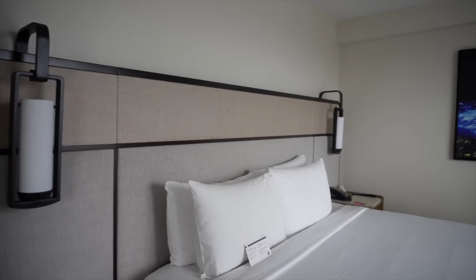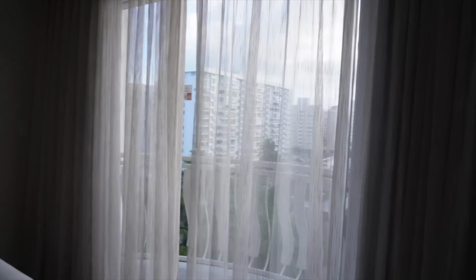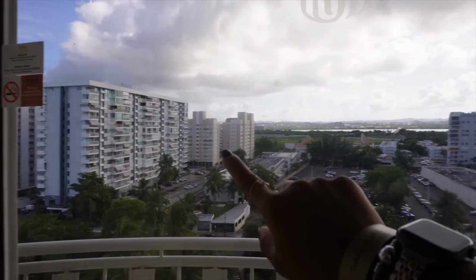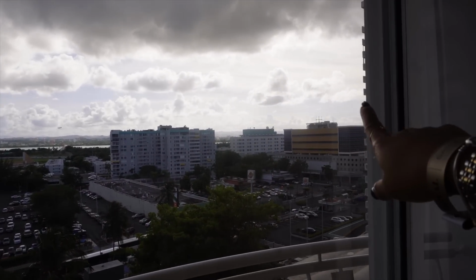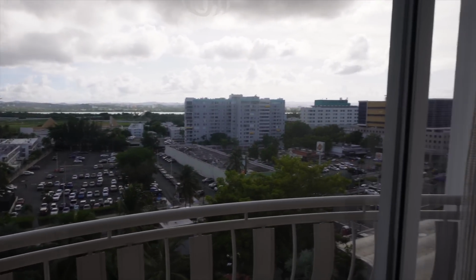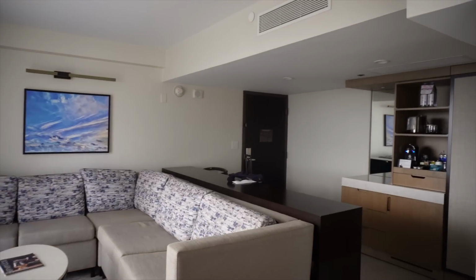I love the lighting as always. And that's a beautiful picture. So let me show you guys just a quick view of what I'm seeing. It's not really the beach, that is on the opposite side. I'm seeing the rest of the hotels, some of the plazas, shopping centers, parking lots, and there's like a lagoon, I believe, right across from here. So it's an okay view. It's a high view. I don't mind that. And that's really it. Final walkthrough.